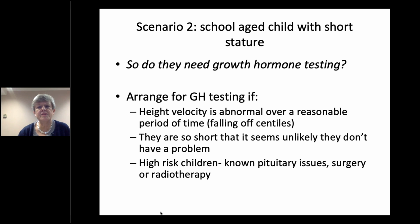I think in this school age group, there's quite a lot of psychology attached to the way families look at their child's growth. We see quite a lot of children who get referred around the age of 3 or 4, and that's because that's the first time you've seen your child standing up against someone else and someone said, "Oh, your child's a bit short."